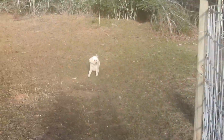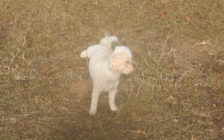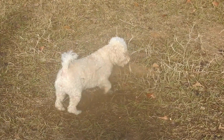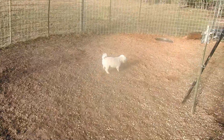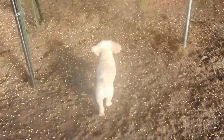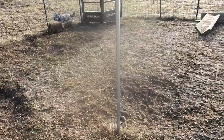Well, come the next morning, we decided we'd bring the dogs out and train our new hog dog, Sonny Bunny. Get him, Sonny Bunny. Good boy. I don't think that little poodle wants much of that hog. Ooh, that's a tough dog. You go get him. Yeah, you get him, Sonny Bunny. Good boy. Go get him.